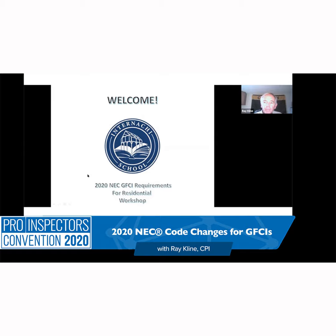The bigger impact will be felt in the garages, outdoors, laundry areas, and basements. These require all receptacles to be GFCI protected regardless of distance. So now we've got to look for GFCI protection on the air conditioning unit outside. Potentially, if there's a welder outlet in a garage or a compressor outlet in a garage, those are all going to have to be GFCI protected.